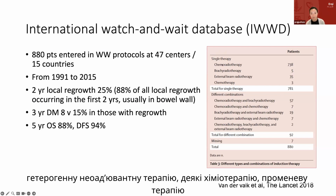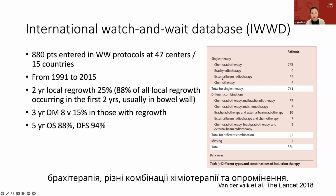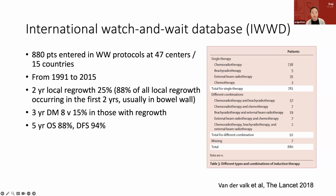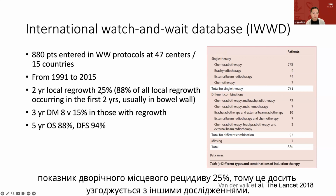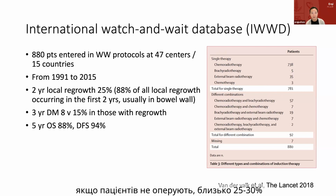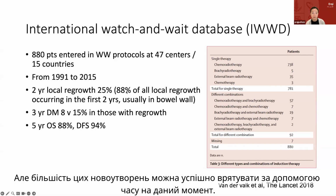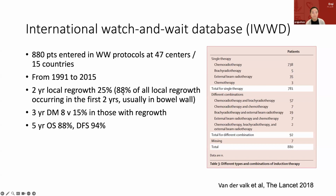And you can see they all received a very heterogeneous neoadjuvant therapy, some with chemoradiation, brachytherapy, different combinations of chemo and radiation. But the key is all of these patients had a clinical complete response and were watched rather than go to surgery. The 2-year local regrowth rate was 25%. So this is pretty consistent with other studies. If patients don't have surgery, about 25-30% of them will develop a regrowth in the first couple of years, but the majority of these regrowths can be successfully salvaged with a TME at that point.